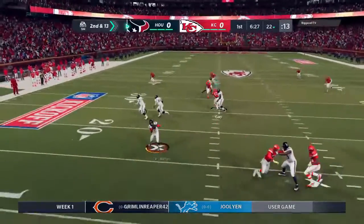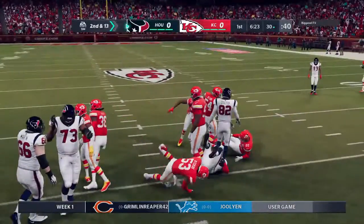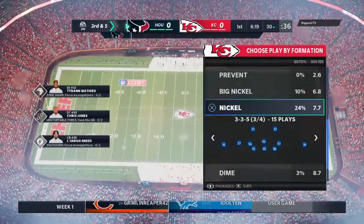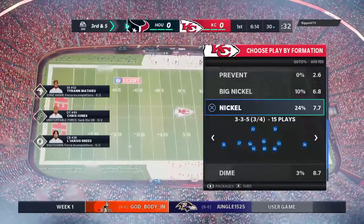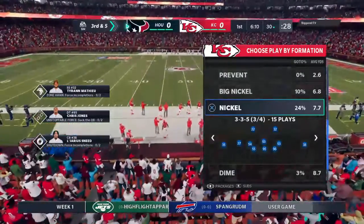Now Watson setting up the screen to Kelly. It'll be a pickup of 8 on the screen, and it sets up a 3rd down. For a second there, I thought that might break big. Screen pass, looked like it was coming together, looked like there was an opening. Still, ended up with a solid gain.